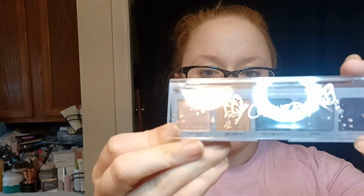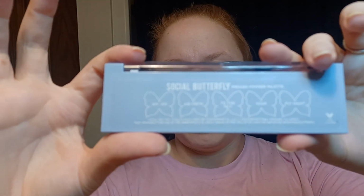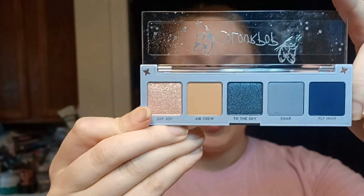Ooh, okay. It seems like they are going to follow the color story of the box, and all the little color name things on the back are little butterflies. So this is like a blue and neutral one. So I'm going to swatch some shades out of each one. So out of this one, I want to swatch To the Sky and Soar.